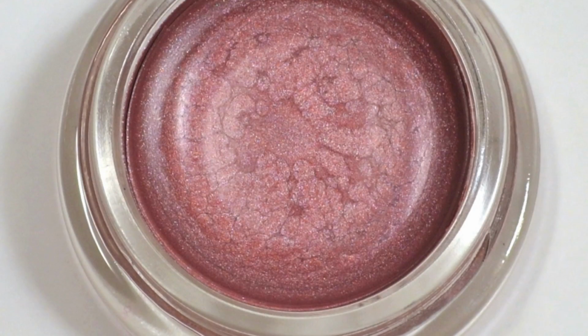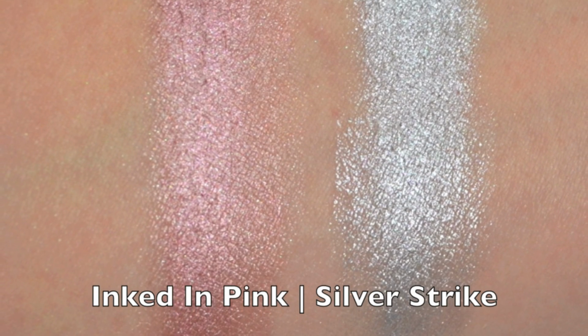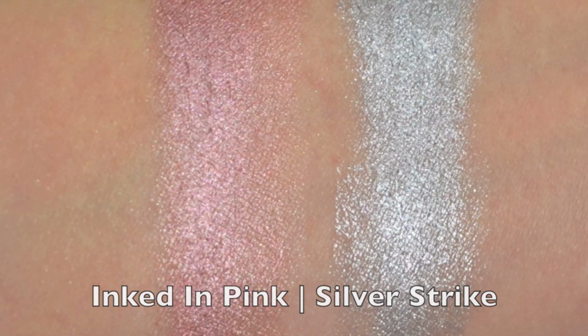The other one I like is Inked in Pink, and it's just a really nice soft pink that is kind of sheared out on the lid, but you can also build it up so it's a little more bold like it is here. It's really just a nice basic shade that's a little more natural looking than, say, something like Bad to the Bronze.